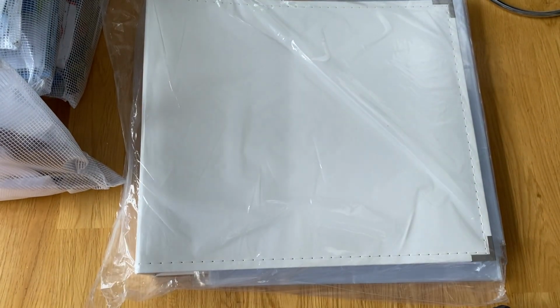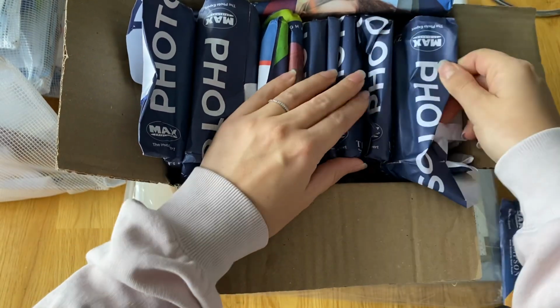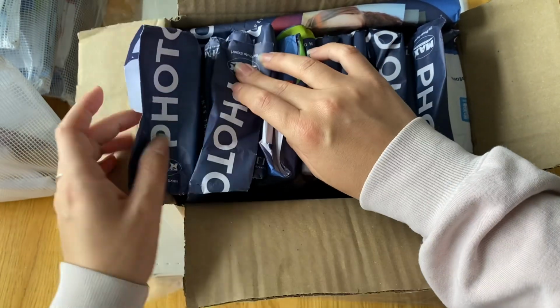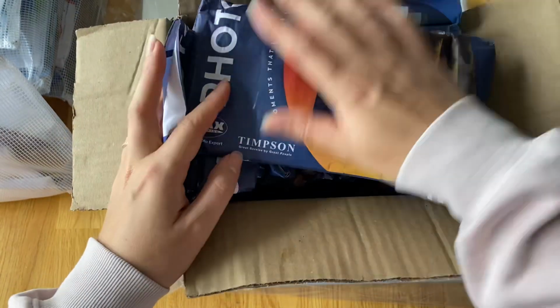I've got this many photos, and they've come in a massive box, so there is loads in here. These are all individual pockets full of photos. There's over 1,000 photos in here, which is crazy. They're all tucked in. That one's just going on sale, because these are the ones my grandma wanted, so I had to print them separately for her.